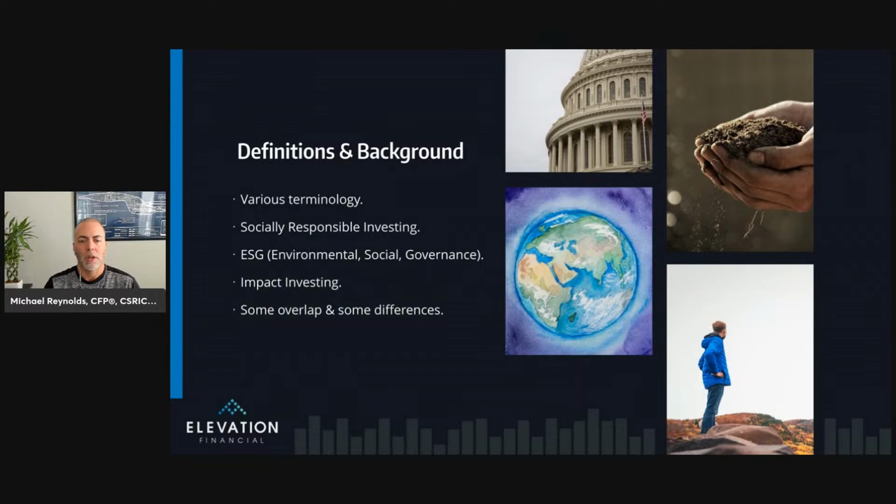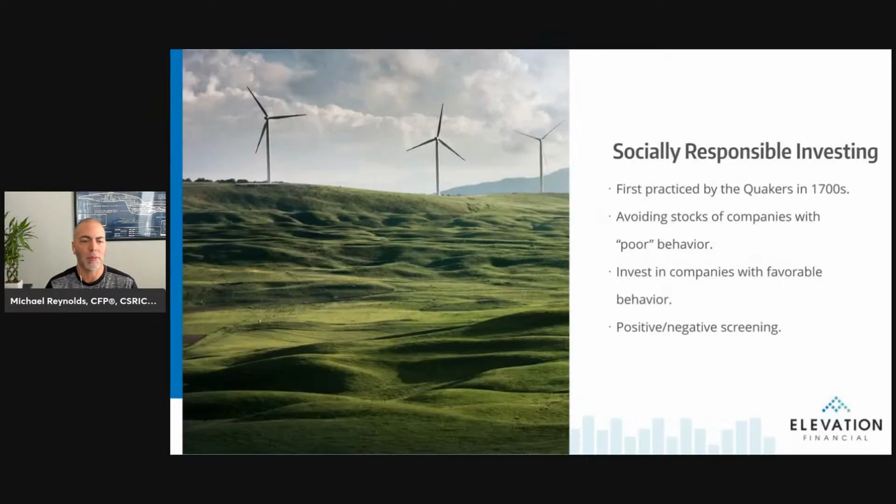Like I said, a lot of different terminologies you might hear, a lot of different jargon you might hear. In any case, there's some overlap, there's some commonalities. Socially responsible investing is the blanket term we see a lot, but ESG is more of the term we see in marketing and in labels. So let's talk about some of the differences.